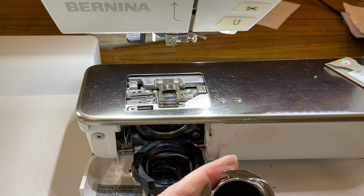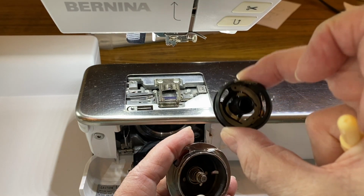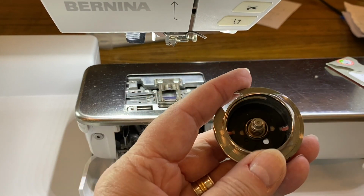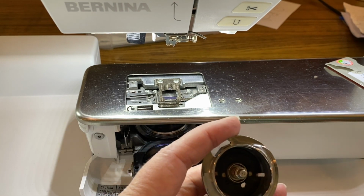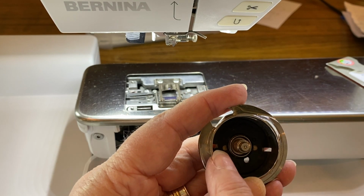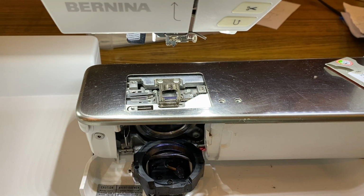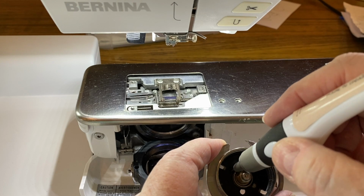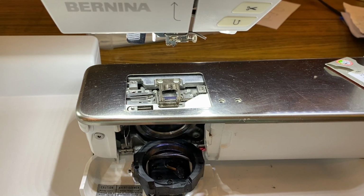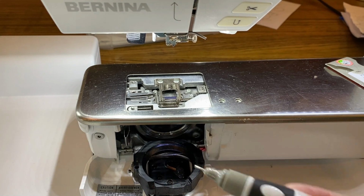And inside the hook system, sorry, this is not the bobbin case, I told you wrong. This is the bobbin case. This is the hook. There are two little felt pads. I hope you can see them in there. Two little felt pads here and over here. You don't want to take those out. When you're cleaning it, sometimes it looks like they are lint in there, but they're supposed to be there. Let me get my oil open here. They take one drop of oil in each one. I'm kind of sloppy, and then I put a little oil down here on my hook race, and I'm done.